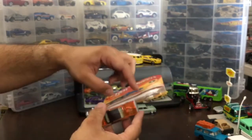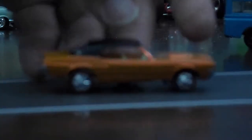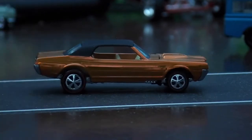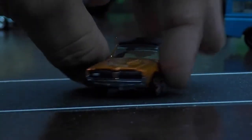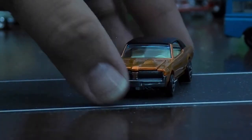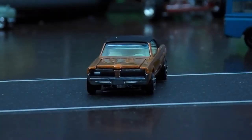Oh, look at that. Let's pull that out. This is a very nice color. Yeah, what is that like? It's like a burnt orange. I was just going to say, it doesn't look like a regular orange because it has a kind of tint to it. I really like the Mercury Cougar. Don't you? Yeah, something about this grill. Maybe he was born in the wrong time, bro. Something about that grill right there.